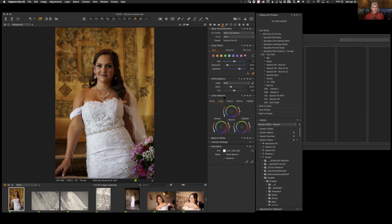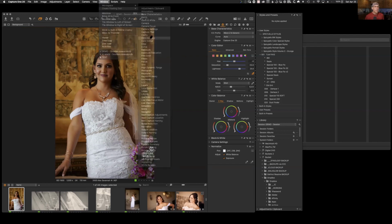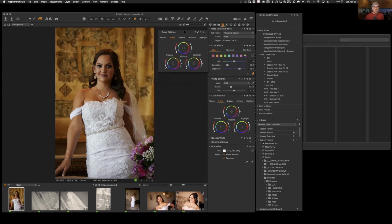But what we can do is we can create floating windows. So if I go up to Window and I go to Create New Floating Window and I choose Color Balance. So this is just a good example. So if I go to Master, Shadow. So now I have only a color balance.